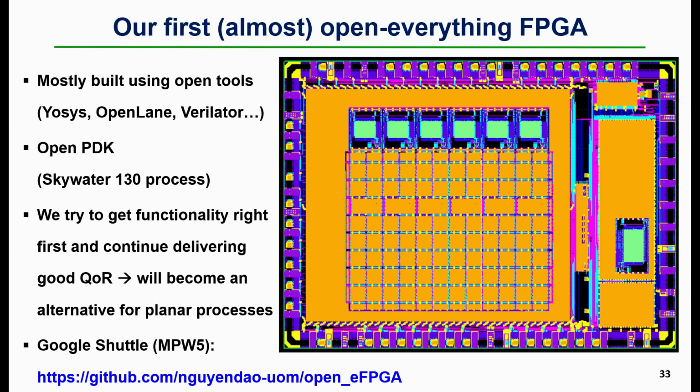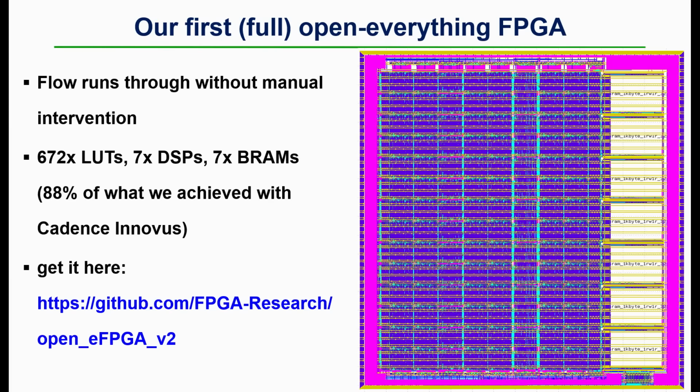Yeah, we did another chip. This is done entirely with open source tools. If you check out that Git repo, it compiles all the way through to the final fabric without any user intervention.